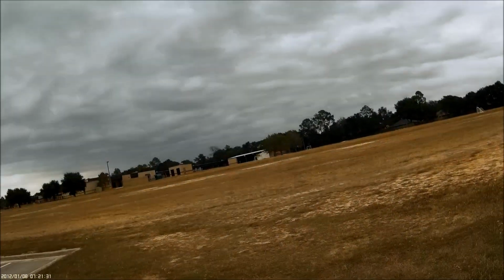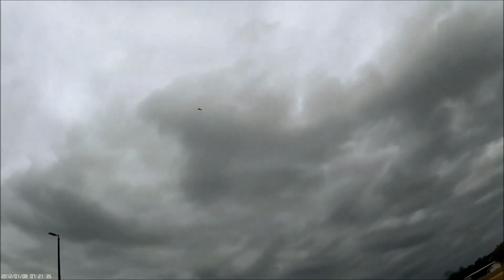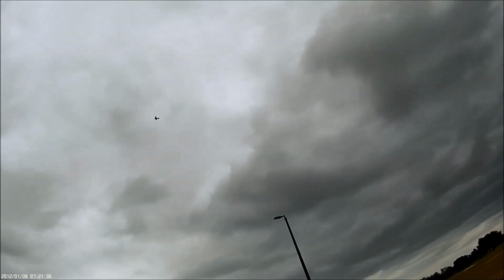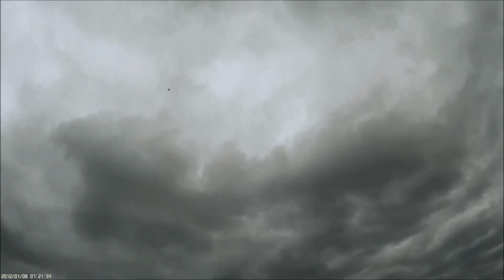Only got a 4,000 pack in it, so I'll probably just keep the flight to 5 minutes. Then see what my usage is. Probably the same as my other one. Try a little inverted Harrier action. Always do that with plenty of altitude.